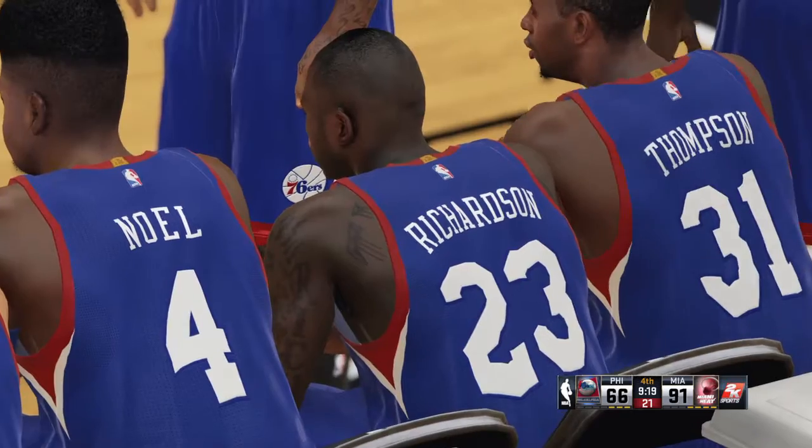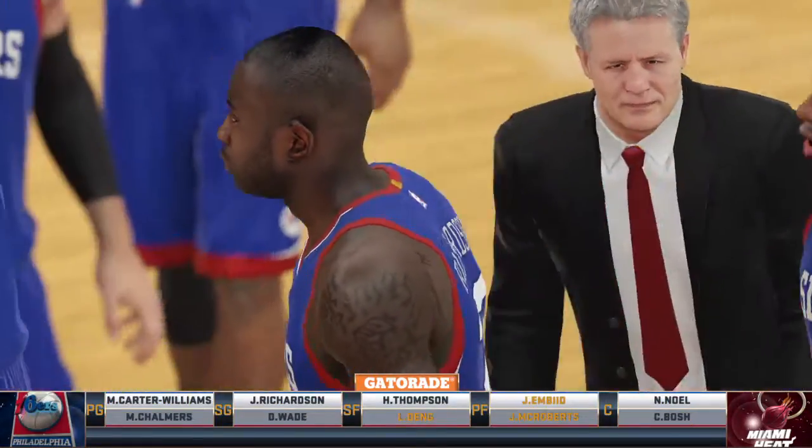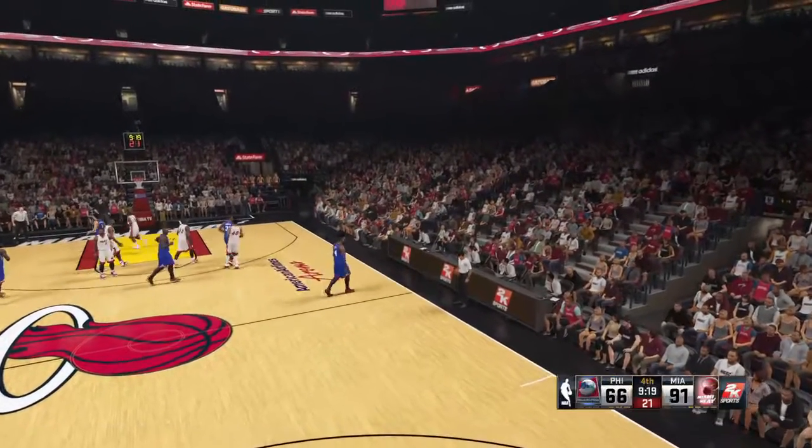And the Heat with some changes. Udonis Haslem, he's checked in for Josh McRoberts. And it's Ennis in for Luol Deng. Moultrie's checked in for the 76ers.